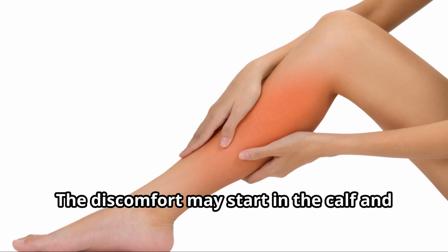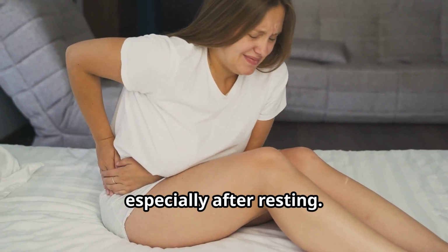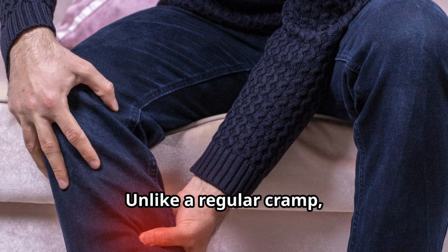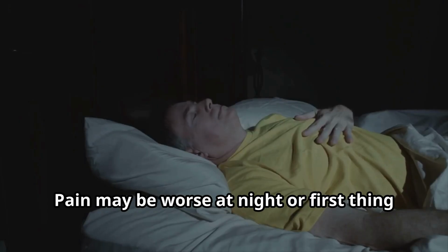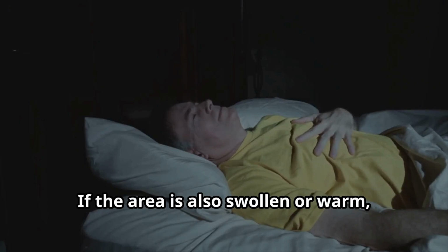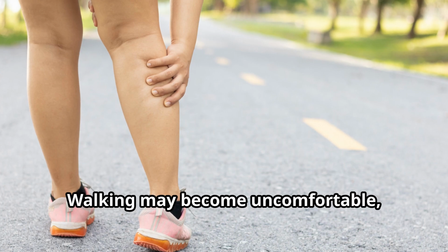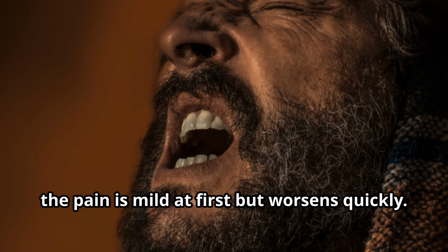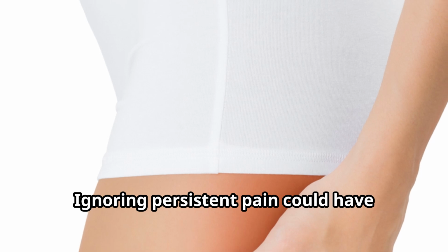The discomfort may start in the calf and gradually move upward. You might feel a throbbing sensation, especially after resting. Some describe it as a Charlie horse that won't ease up. Unlike a regular cramp, this pain doesn't go away with stretching. Pain may be worse at night or first thing in the morning. If the area is also swollen or warm, it's a major red flag. Walking may become uncomfortable, making you limp or favor one leg. In some cases, the pain is mild at first but worsens quickly. Ignoring persistent pain could have life-threatening consequences.